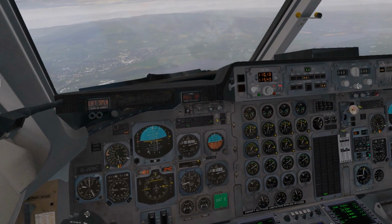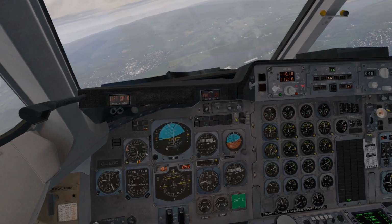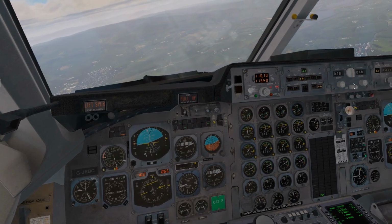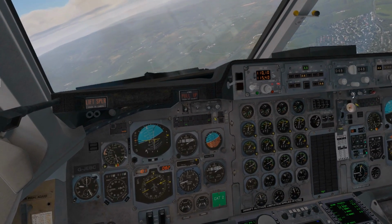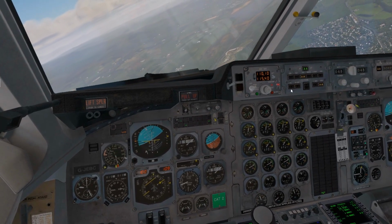We'll come on to heading of 340. We're not going to go for the intercept heading just yet. And we should be good now to start our intercept turn, so we'll come on to heading of 010. We'll arm up the localizer.